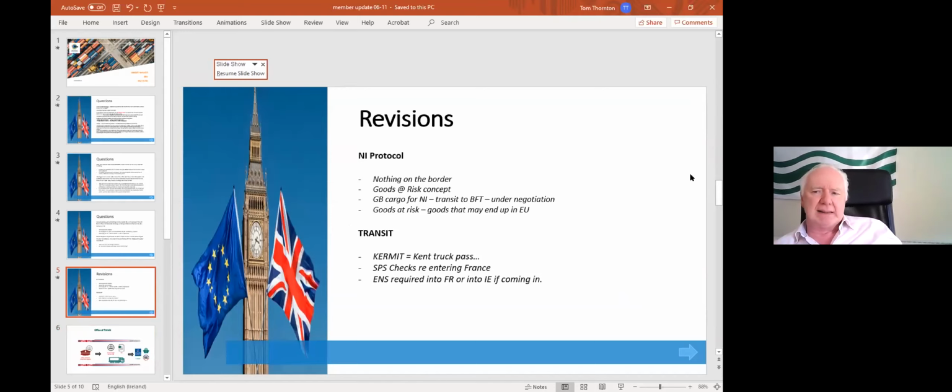When you use transit T2 going from Ireland into France, you will still have to make an ENS, an entry summary declaration, when you're returning back into the EU. So an ENS will be required to get back into France from GB side into France, even when you're on T2. And the French are also saying that they expect to be implementing SPS checks. So if you're carrying food products, then you're likely to have SPS checks on the load going back into France.